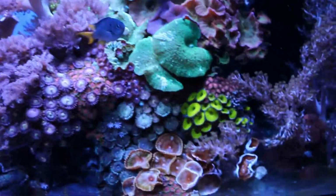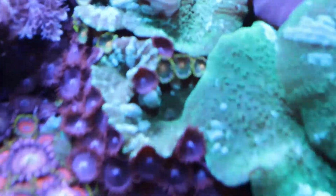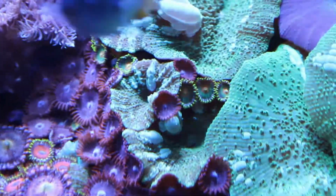This side is pretty full. I'm gonna start cutting back more of these mushrooms. There are zoos underneath them that are getting choked out.